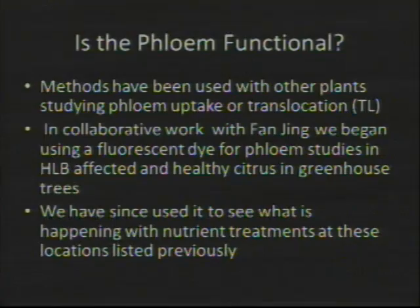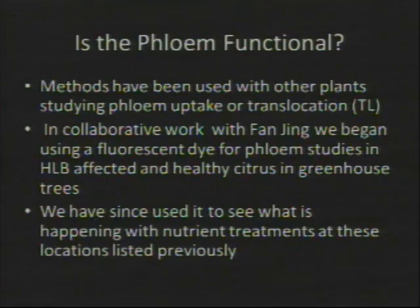So, the question I asked myself was, is this phloem that we see being produced functional? And how would we determine that? There were methods that had been used with other plant material studying phloem uptake or translocation, and a lot of this used a fluorescent dye that you would apply to the tissues and see if the dye was translocated from source leaves to sink leaves. And this has been done.